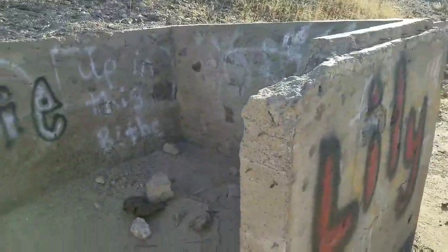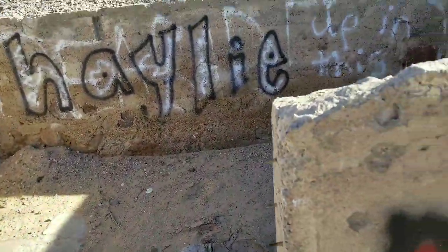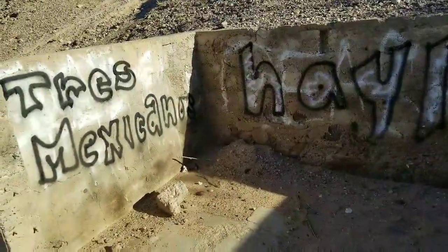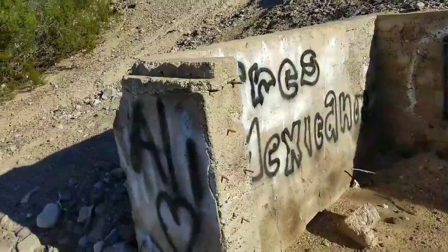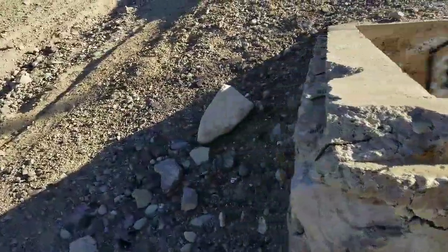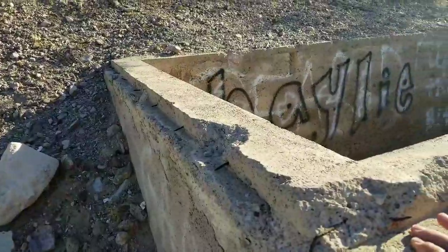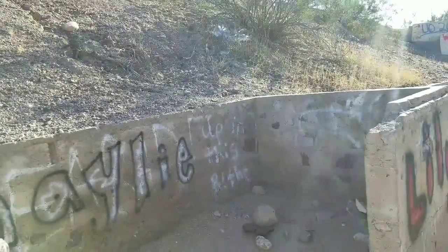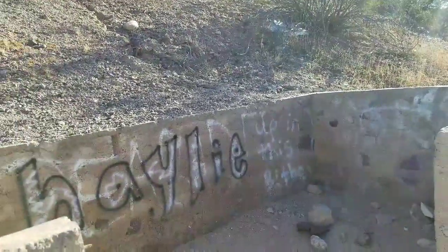But yeah, nails here and nails right here, around the edge of it. So you kind of wonder what the heck. Something was built around this. Okay, well, I gotta go up to the top now and see.